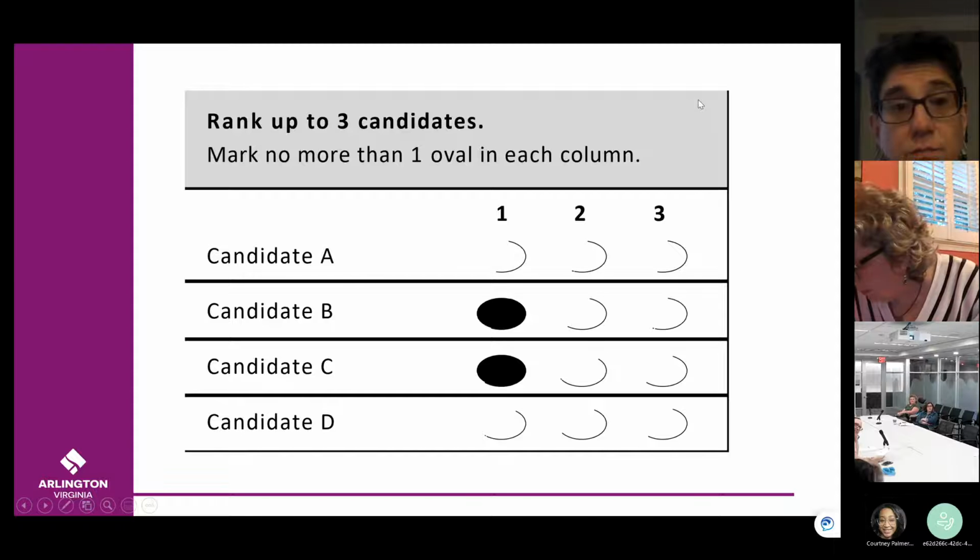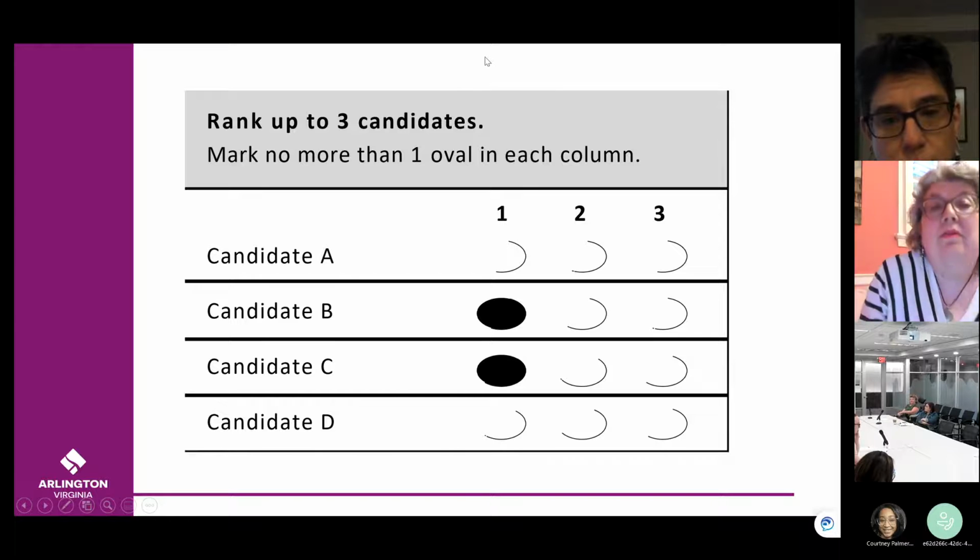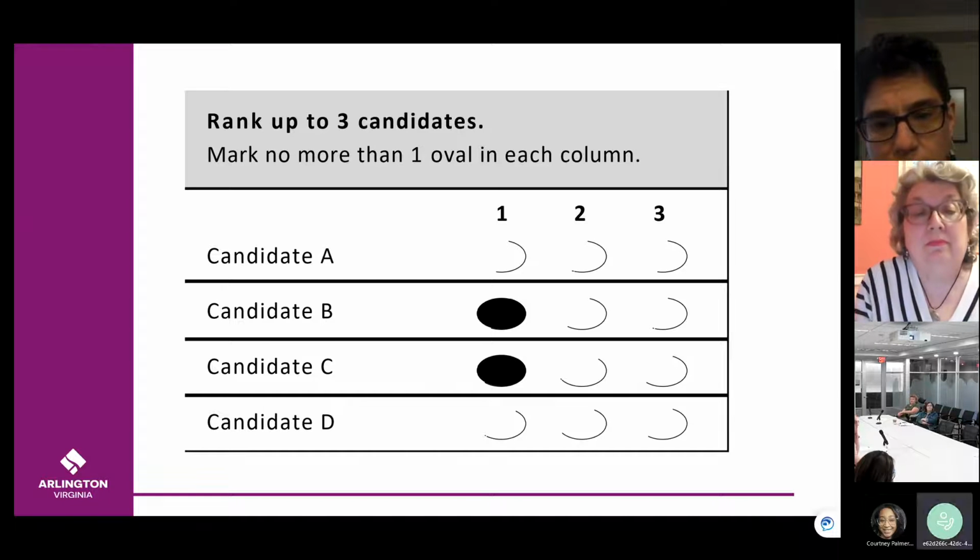That would be illegal. Also, when November elections come around, are we doing ranked choice voting on that? That's a great question that I don't have the answer to.